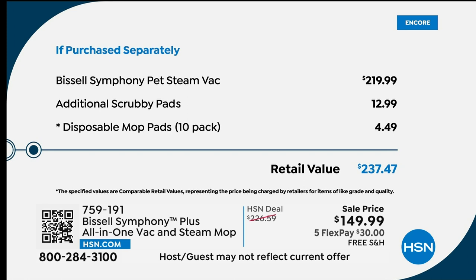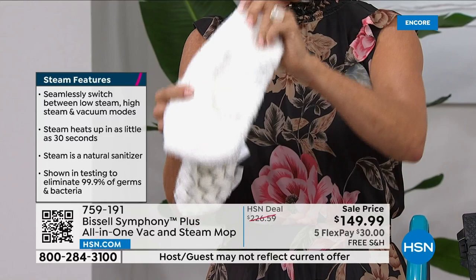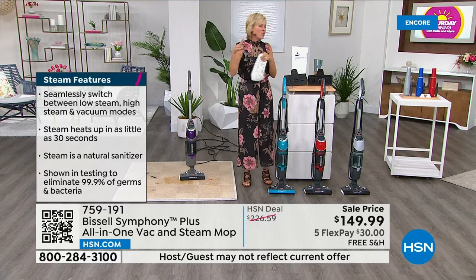So it's $220 elsewhere. Then you'd have to spend extra to get the additional scrubby pads. We just give them to you. You wouldn't have to spend money on the extra disposable mop pads. We give you a 10-pack. And I love that each of these mop pads are washable. I think two of them are scrubby mop pads, so they can get even the really caked on, baked on messes. And then you're getting the regular mop head too, but these you throw in the wash and you use them over and over and over again. So there's no ongoing costs down the road.